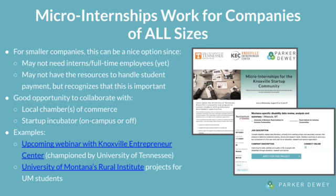Keep in mind too, micro internships work for companies of all sizes. We're seeing a variety of different use cases with entrepreneurship centers. We're hosting a webinar, for example, for the Knoxville Entrepreneur Center, thanks to the University of Tennessee. And then just last week, a conversation with the University of Montana, who operates it's called the Rural Institute for Inclusive Communities. And they are posting projects for some of their institute organizations, specifically just for University of Montana students.